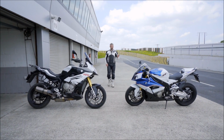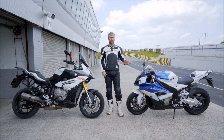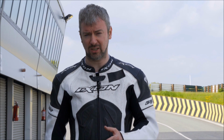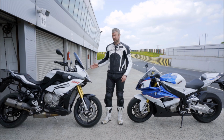In 2010, BMW released the S1000RR, a motorcycle which continues to this day to dominate the sales figures for the leading sports bike categories around the world. A few years later, they released the more road-biased but equally bonkers S1000R, and then last year in 2015, they gave us the S1000XR.